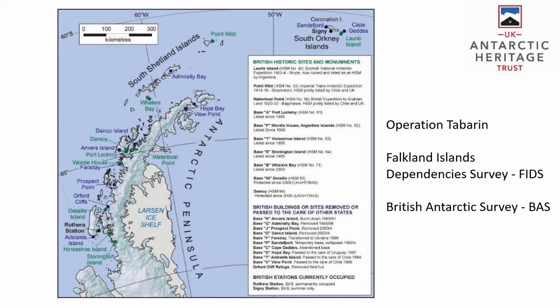After the war, the operation's responsibility moved from the Admiralty to the Colonial Office and was renamed the Falkland Islands Dependency Survey, often shortened to FIDS. This organisation ran through till 1962, when the British Antarctic Survey, or BAS, was established, which runs to this day. During this time, these 3 organisations established over 30 bases in the region.